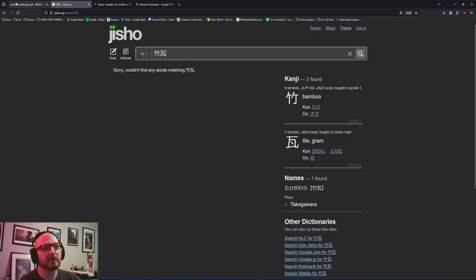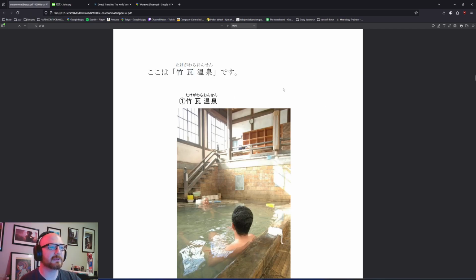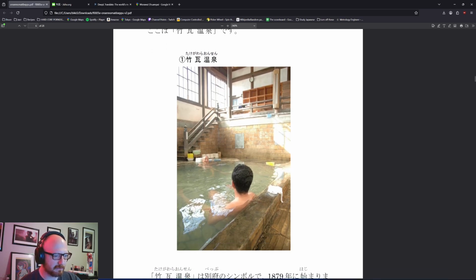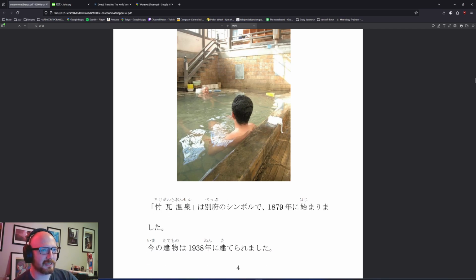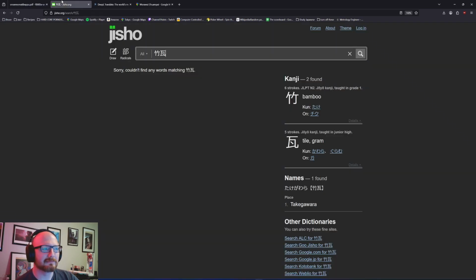No, bamboo. Okay, of course it's bamboo. Take is bamboo. Dang it. Okay, so bamboo tiles. Takegawara Onsen. So this is a bamboo tile. That doesn't look like bamboo. Now it looks like I'm trying to get a closer picture at these guys. Right? That doesn't look like bamboo to me at all. Okay. Bamboo. Tile. Okay.